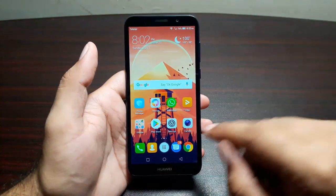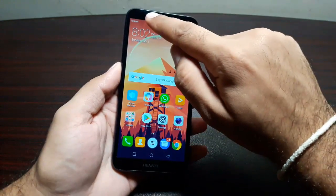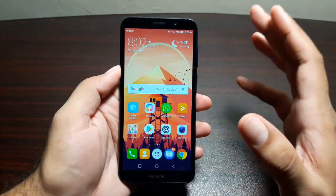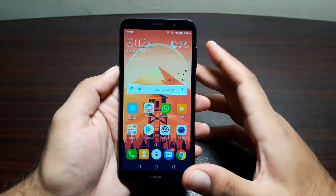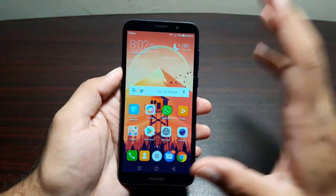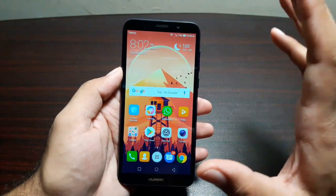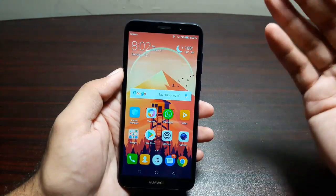Now finally, let's talk about the camera on this phone. So we have got a 5 megapixel camera at the front with a flash as well, and then a 13 megapixel camera at the back. Now you have to remember that this is an entry-level phone, and keeping that in mind, camera performance is very decent when it comes to brightly lit outdoor situations. So if you've got a lot of light or you're outdoors, you can take some pretty decent photos, and same goes for the front camera, so you can take decent selfies if you're outdoors.